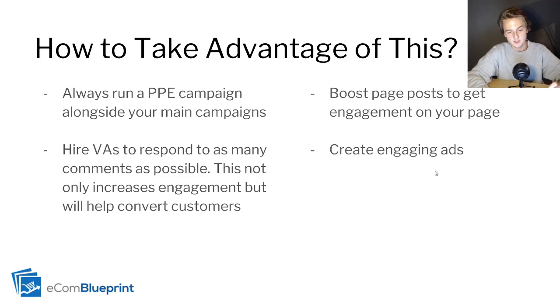Now, the last thing you can do to take advantage of this is just creating engaging ads, right? And this one is straightforward. The more engaging your ad is, the more real engagement you're going to get, and therefore the better the CPM you will get. But the key takeaway here is that you really want some long-form engagement on your ads.